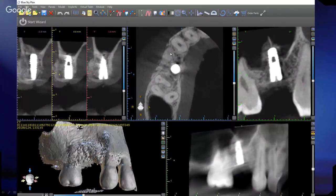If you look in the axial view here, you can see the original bony contour and how we've grafted with the lateral augmentation.